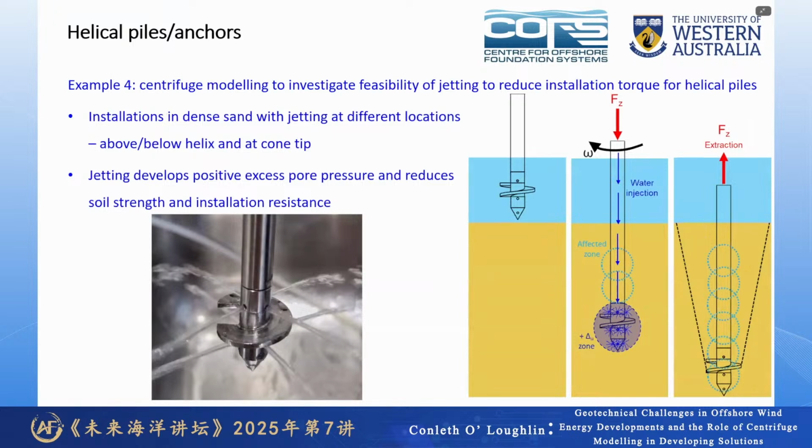So these are very recent experiments. We thought, right, well, what if we jetted or pushed water through the interior of the helical anchor so that it injected water around the helix as it was being installed? The idea behind that is that if we had enough pressure in the water, we would increase the pore water pressure around the helix as it's being installed and weaken the soil. So we give it a go.